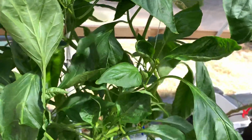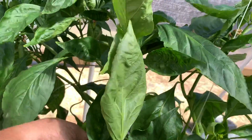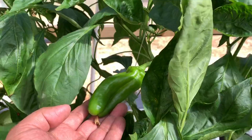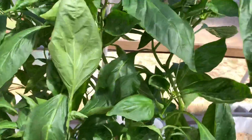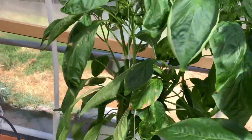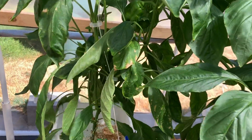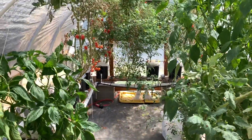I already picked green peppers earlier in the week because I wanted the plants to keep thriving. But here's a Big Bertha growing back in here. That one's kind of a smaller one. I picked like 6 or 8 already, and then some of it's hanging, so I've got to get it trussed up or strung up, whatever you want to call it. Anyway, that's kind of the state of things before I go tearing it up.